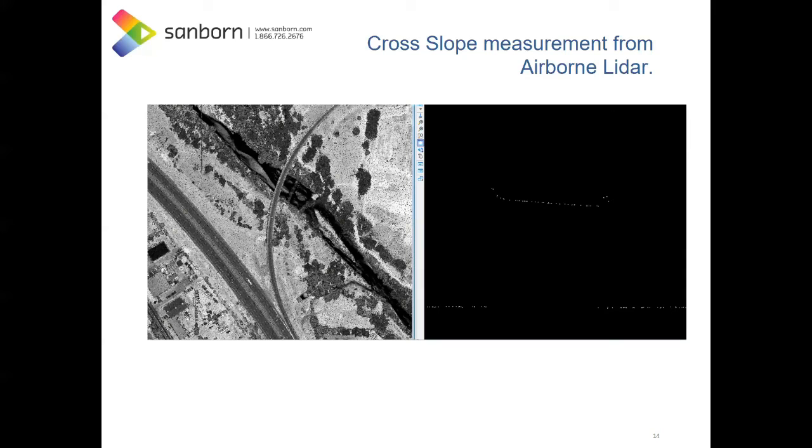This is another example where we were doing some highway work and the interest was in cross slopes. So in that curve you see there, we measured the cross slope at a number of places across the curve from airborne LIDAR.